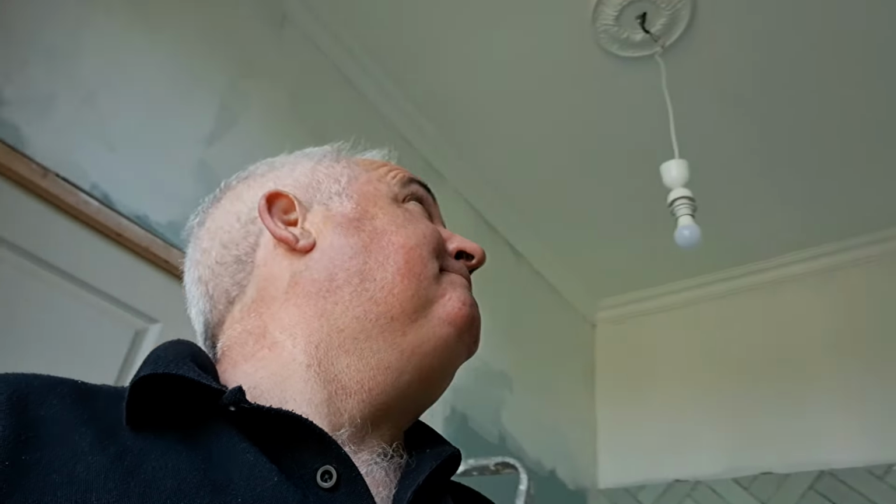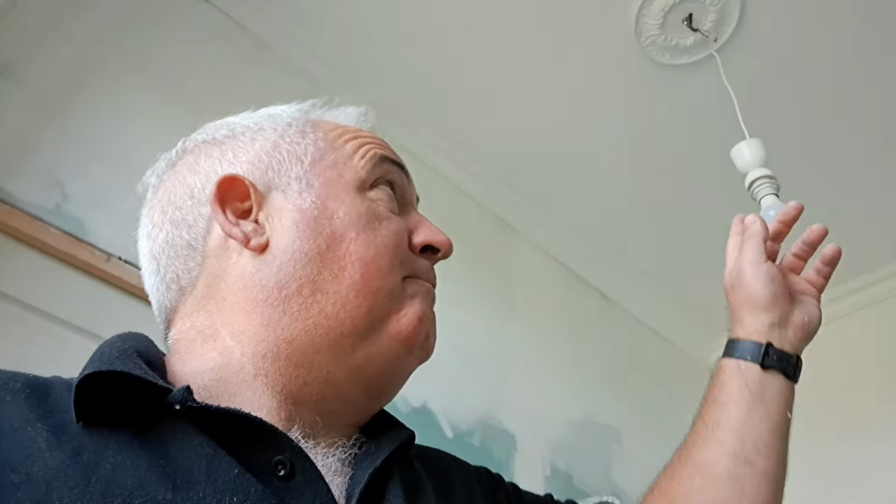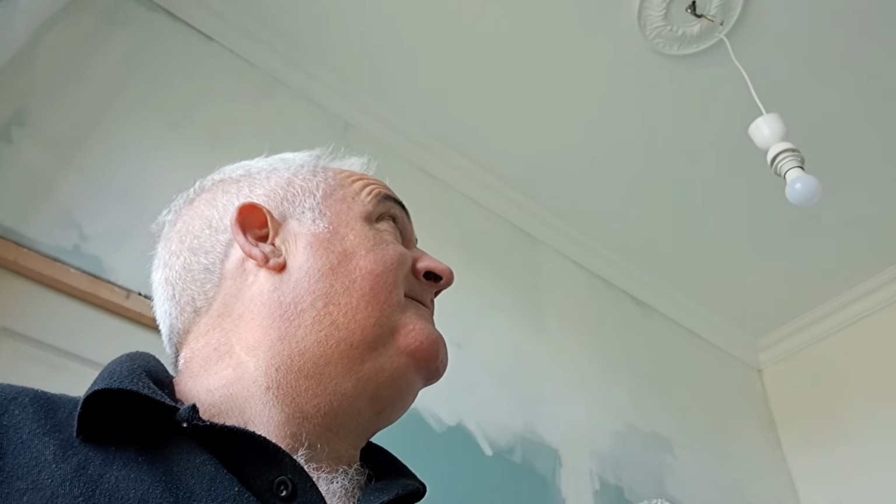Quite pleased. Does smarten it up straight away. I've still got to fill the joints between, sort of in the corners. It will be painted in due course, but yeah, quite pleased.